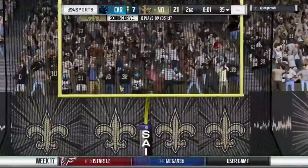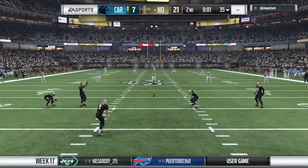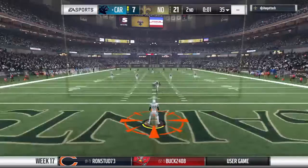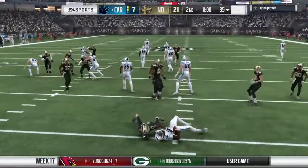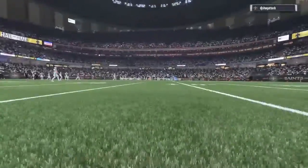It's good, and it is now 21-7. The ball upright on the tee, and the Saints kick team booms it away. That's fielded in the end zone. And in hindsight, probably should have stayed where he was, as he'll only get back to the 16-yard line.